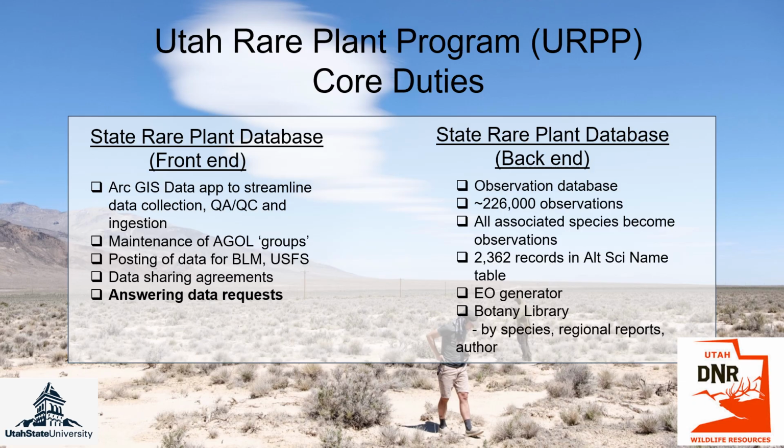So our biggest selling point essentially is the state rare plant database. We take care of both the front end and the back end. I think everybody has heard about our front end Field Maps app that we can give to anybody. It's got a preloaded data dictionary on it with all the species that you would need. It just really helps us get that data back into our database.